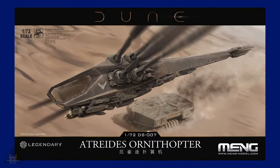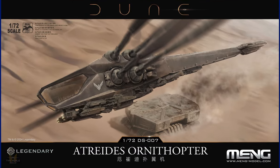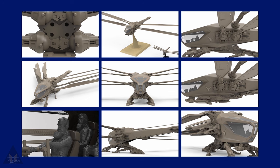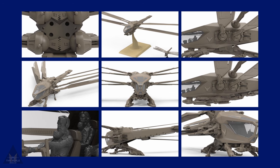At 14, we have Meng's Atreides Ornithopter from the film Dune. That's in 1/72 scale. They're quite pleased they've managed to obtain the rights to make that model.